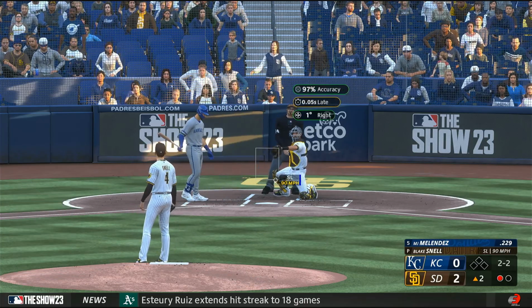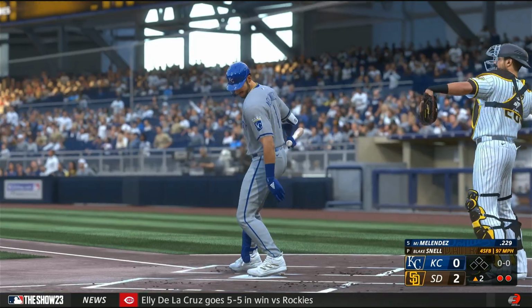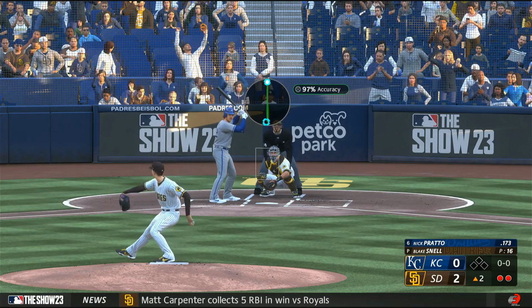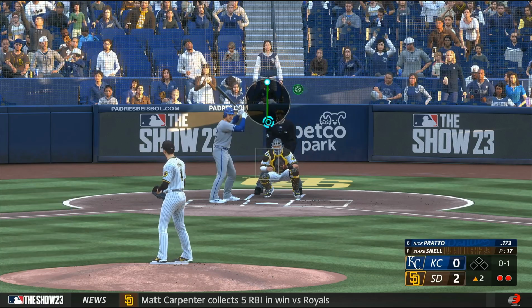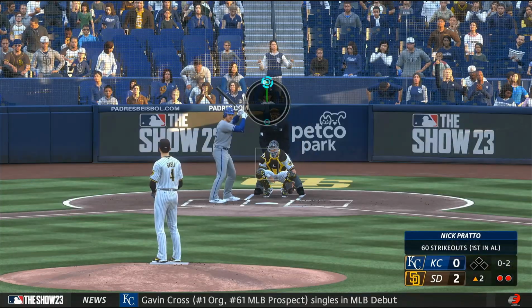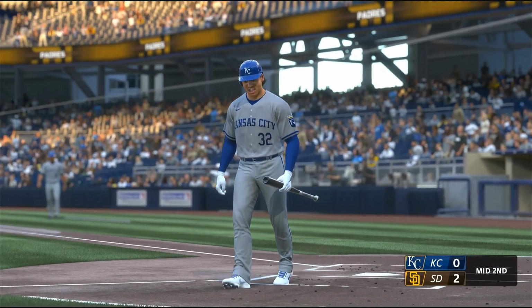Next offering is downstairs. Yeah, this guy really has solid stuff and can stand up when he's effective getting ahead of hitters early in the count. When he doesn't, those outings that maybe should have gone 7, maybe 8 innings end up being 5, maybe 6. Nick Pratto, the batter now, swings and misses for strike 1. Strike 2. Struck him out looking with the off-speed stuff.